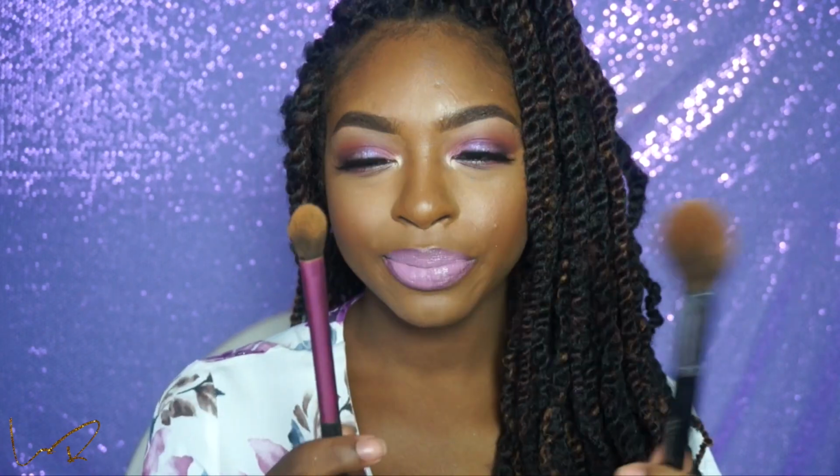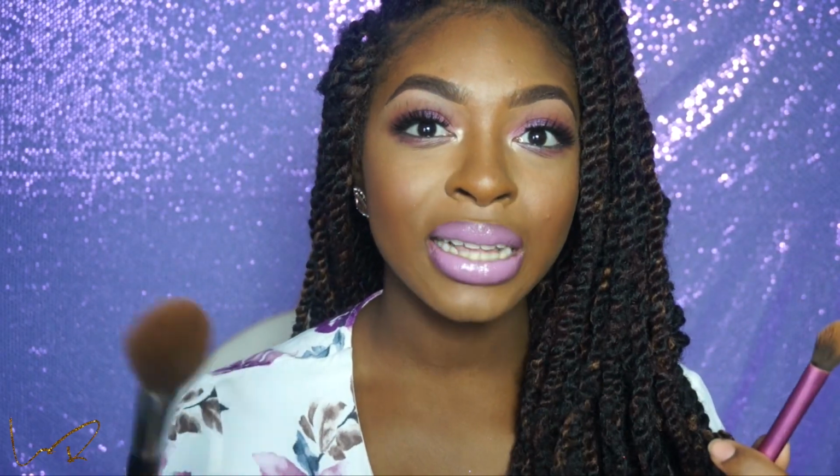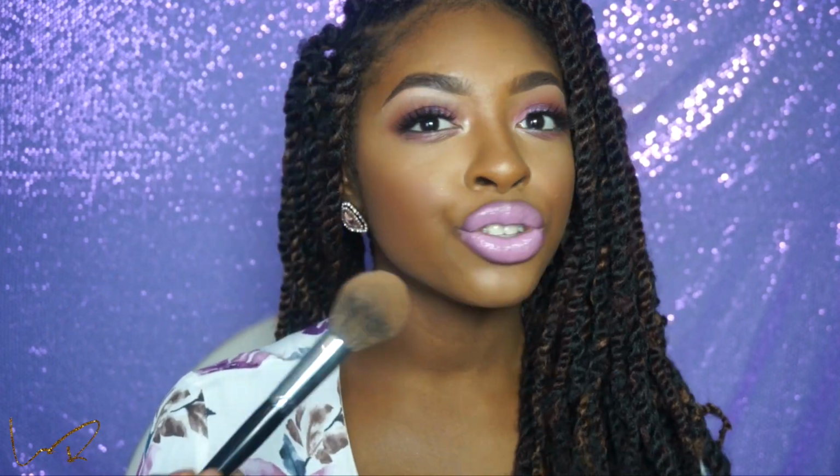I have 2 brushes I want to talk to you guys about. The first is the Real Techniques setting brush, and the second is the Morphe Brushes E3. Now, you have seen both of these before, but I've been using them a little differently. The setting brush I've been loving to apply and blend out my concealer. It gives me full coverage but still a very airbrush finish, and then I love it because I can go in with the same brush and set it with powder. And for the E3, I was originally using this to do what the setting brush is doing now, which is set my powder underneath my eyes and brush it away.